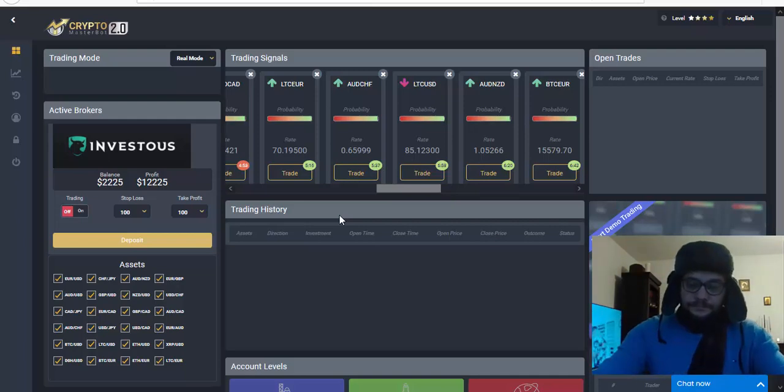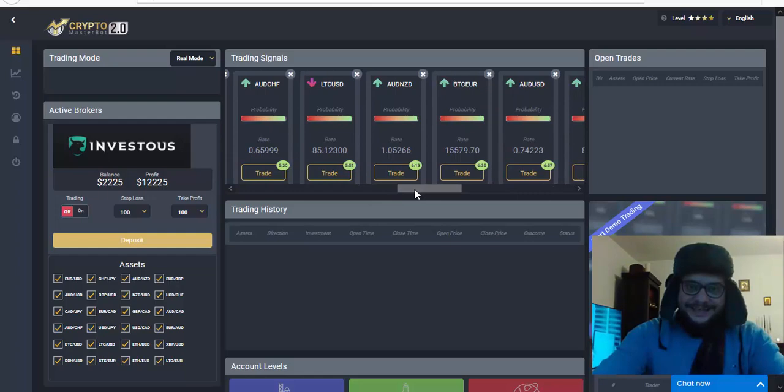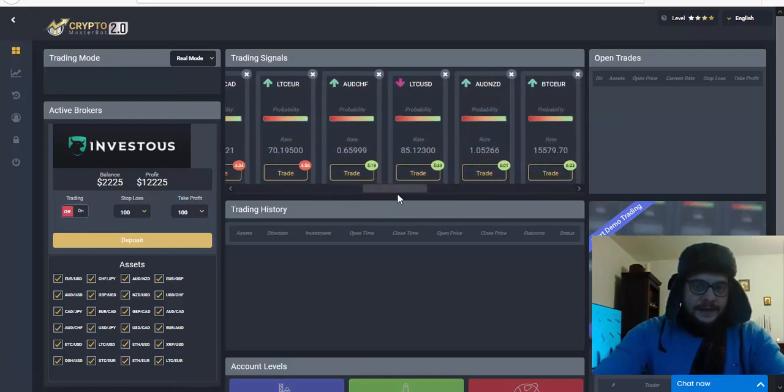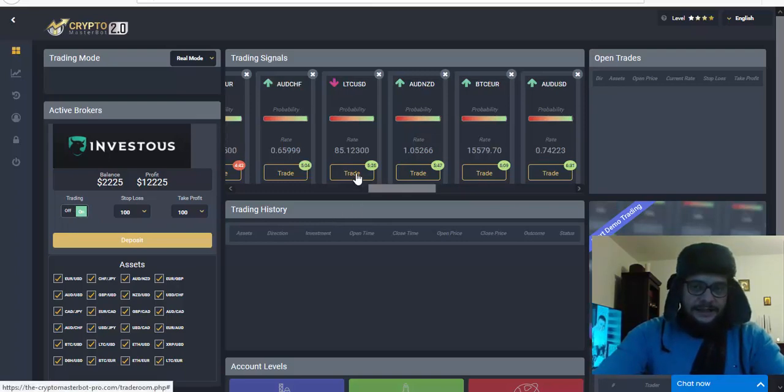So with no further ado, let's make some money in today's trading session. Don't choose these signals here in red because they will expire soon. Choose from here the orange ones. But first things first, don't forget to turn the software on, because now it's off. Now I turn it on, and all you can do is just click on the trade.